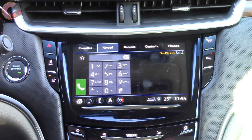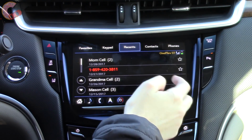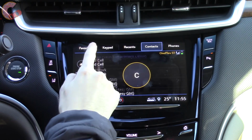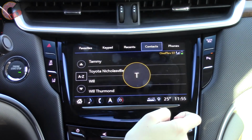Heading into phone, there are several sections like always. You can scroll through all of your contacts, which have been automatically synced over from your connected smartphone. Scrolling response is very snappy, and you can search by letter as well.